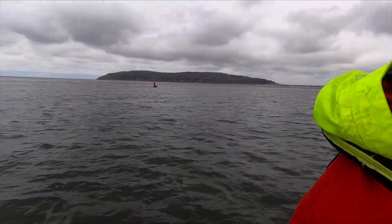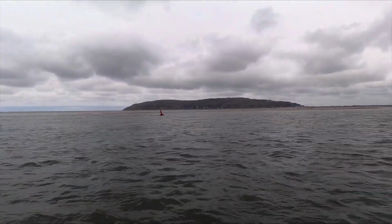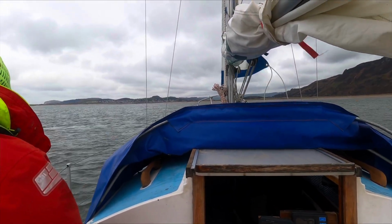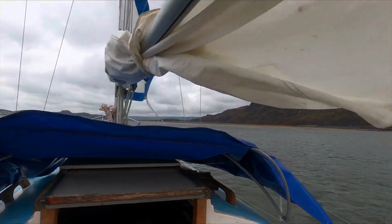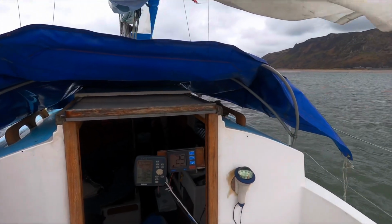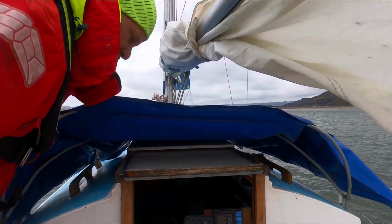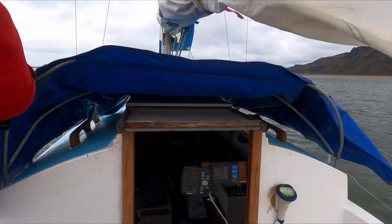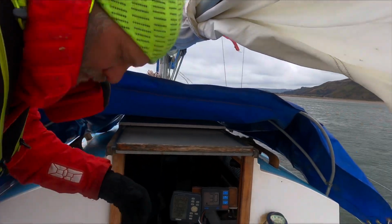Just coming in now into the main channel towards Conwy. You can see the flow on that. We're just pushing 1 knot of 4. There's quite a strong tide here now, and it's 1.8 knots, I should say. And we've got 2.9 metres, well 1.5 metres underneath the keel. And we've got about 2 hours to go for low water.